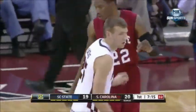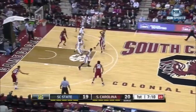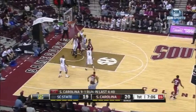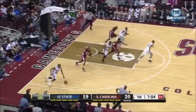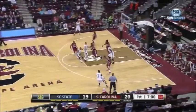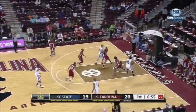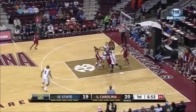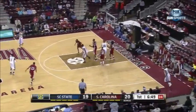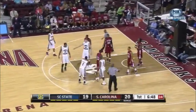Kachinas with a nice play. Wide open layup that Jackson missed, but Kachinas bails him out. And South Carolina with a lead for the first time and now looking to extend it. Nice hustle by Smith. Got him an extra possession. Well, that was really good play.